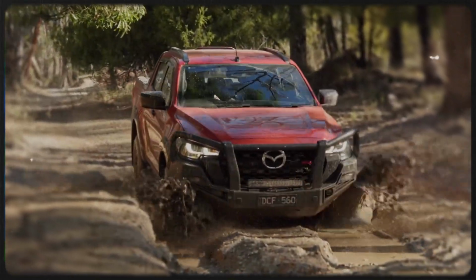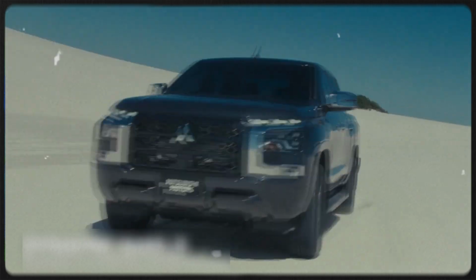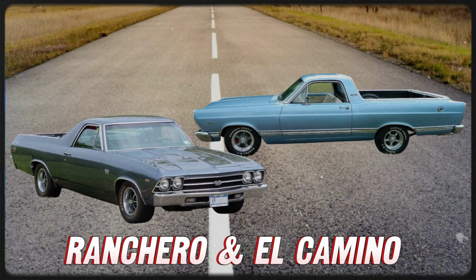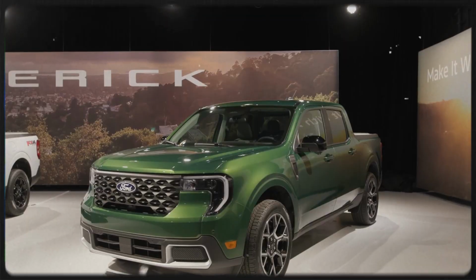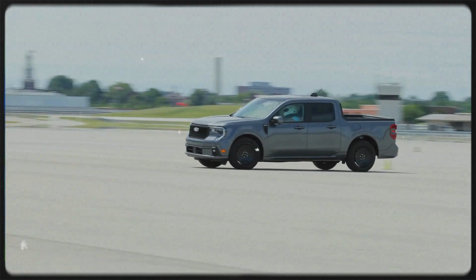Compact pickups, or utes, have been incredibly popular pretty much everywhere except the United States. Yes, we had the Ranchero and El Camino, but since then the compact truck segment has been incredibly quiet until the launch of the Ford Maverick, which shook the market to its core.